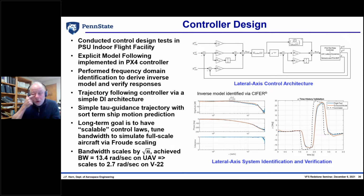Looking at our first controller we designed, it has a bandwidth of 13 radians per second, which is very large, but typical for a small scale UAV. And if you scale it to something like a V-22, it's 2.7 radians per second. So, maybe about right for an aircraft that size. And the plots there just show our verification of our identified frequency domain model and then the time domain verification as well. And we have very good match with the flight data. Next.